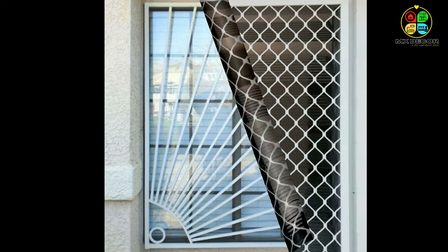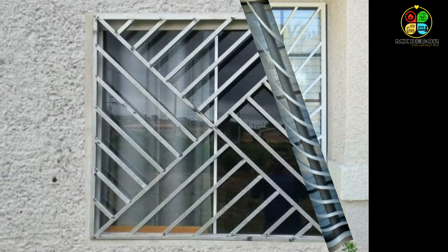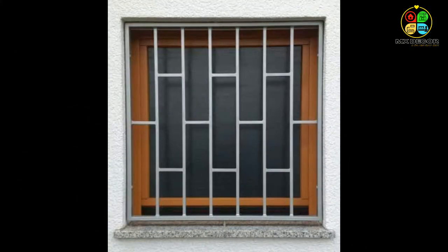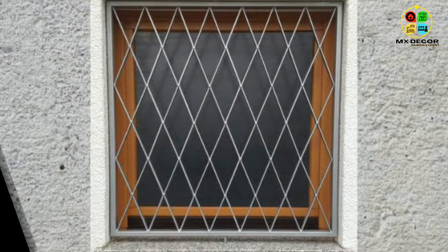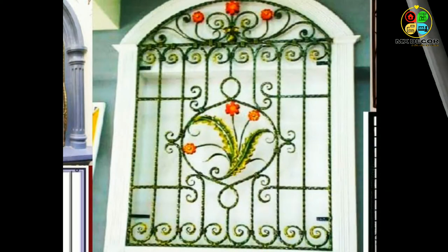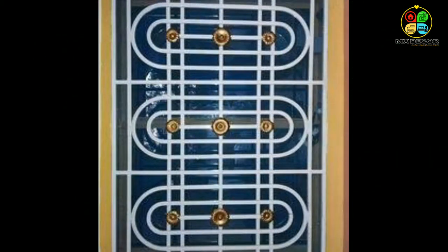The different material types. Iron. Among all the materials for new and stylish modern window grills design, iron is the strongest of them all. Moreover, it can be molded into any shape, all at a lower cost. One thing to note is that it rusts upon contact with moisture and the upkeep would add to the expense eventually.